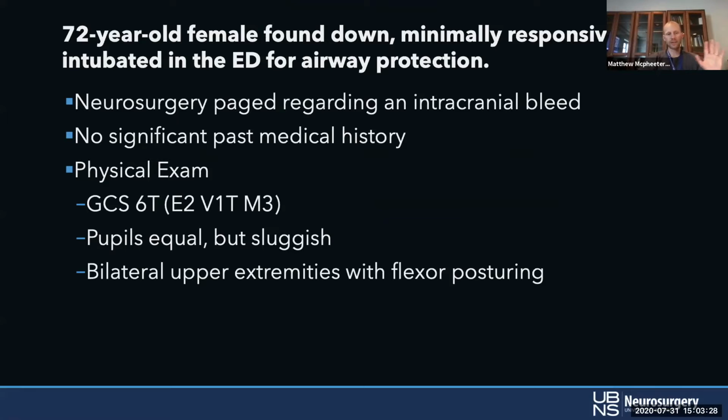There's blood on the CT scan, and I'm not sure where, but there's just blood. You don't know anything about her past medical history, but they're not aware of her being on any blood thinners or anything major. And you go see her. You haven't seen the image yet.